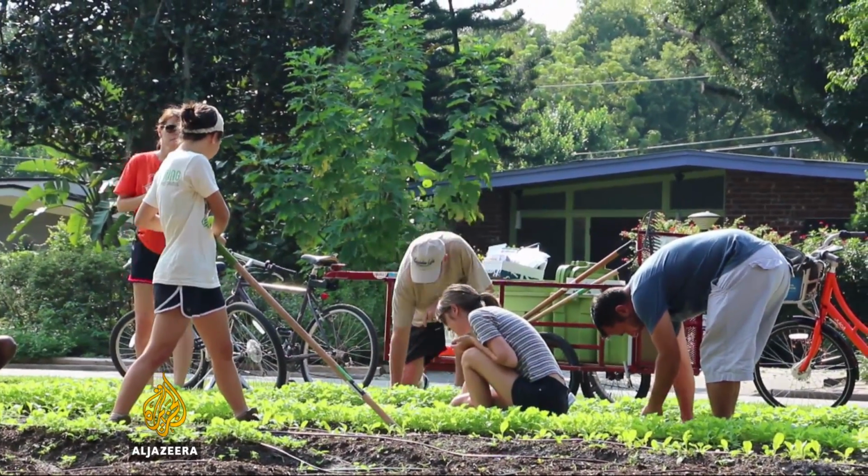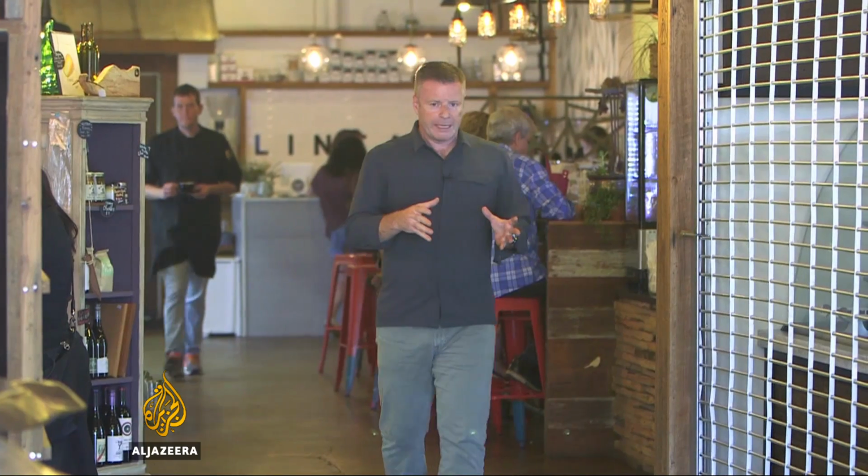This Fleet Farming project has proved so successful that they're even getting requests for help from as far afield as Australia and the Philippines. And when the crops do finally come out of the ground, they're brought here to this market, where they're then distributed to a handful of local restaurants. Proof, say organisers, that urban farming is a viable alternative.